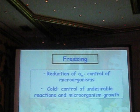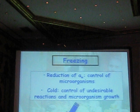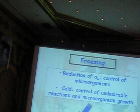Freezing is another of the technologies that also uses the reduction of water activity to control microorganisms, and the cold to control the undesirable reactions and microorganism growth. And this is good to preserve the aroma, color, and taste. This is better than dehydration or evaporation, but the cost is higher.